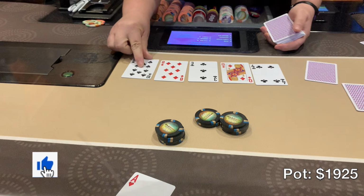The river is the 10 of spades. We lose a big one. Wow, I'm shocked that didn't work.